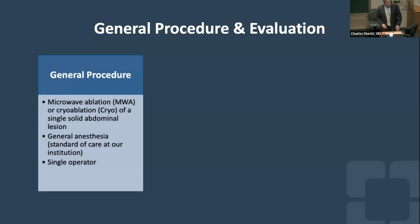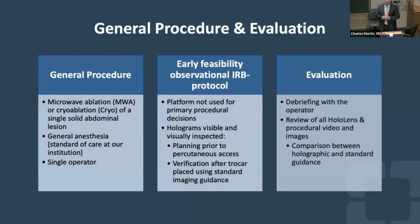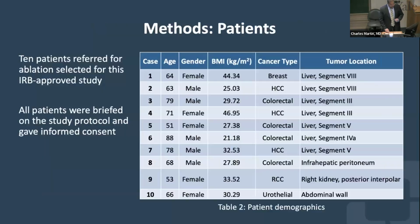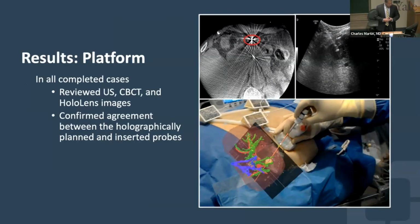And while we were doing this, we had a whole handful of improved opportunities, whether it was with targeting or treatment. This is some of our patients and some of our results, demonstrating that we were able to effectively improve outcomes. And in all of our completed cases, we were able to confirm agreement between the hologram and the pre-procedurally planned trajectories.